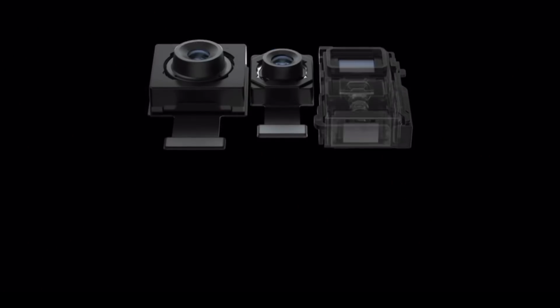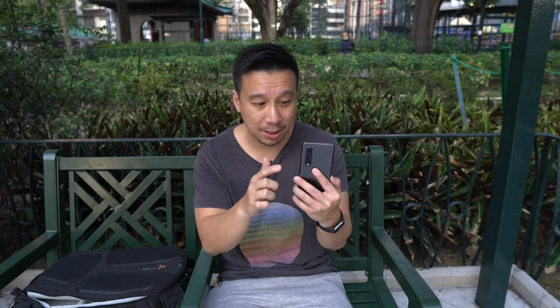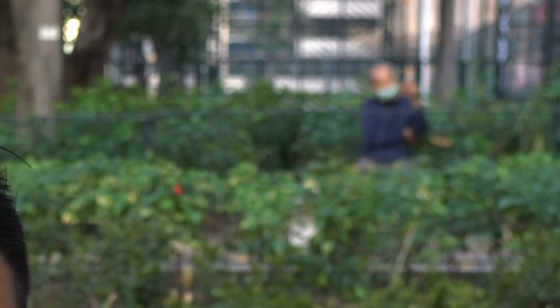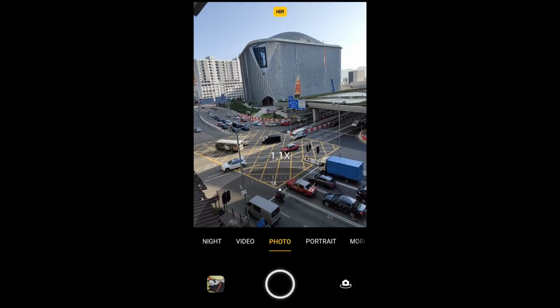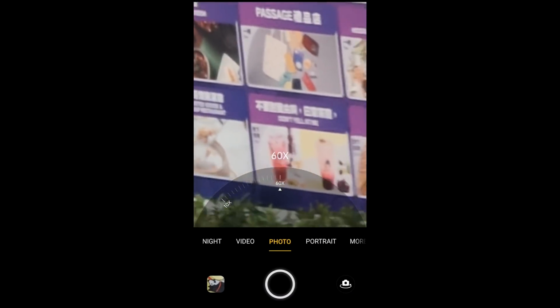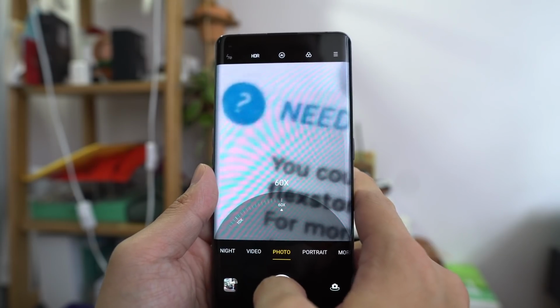And the periscope zoom lens, which I said earlier was a 12 megapixel, I made a mistake, it's actually 13 megapixel, allows you to get up to 60 times digital zoom, which as you can see earlier when I kind of was being a creep to that dude right there, it's pretty good quality when you have good daylight. Obviously 60 times zoom, when you really want to nitpick and zoom in, it's going to be slightly jaggy, so it's better you shoot at 10 or 20x.